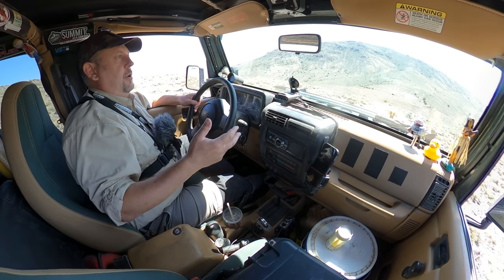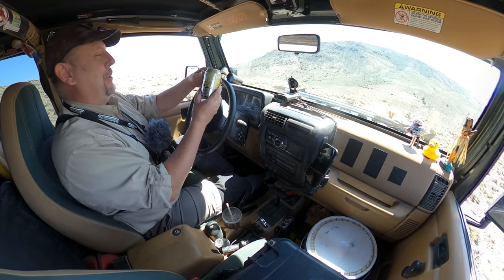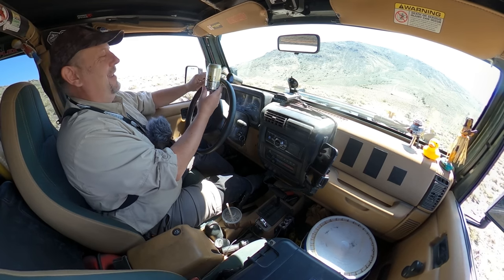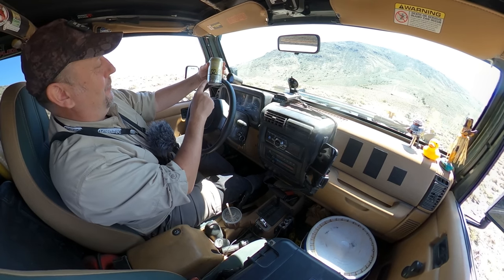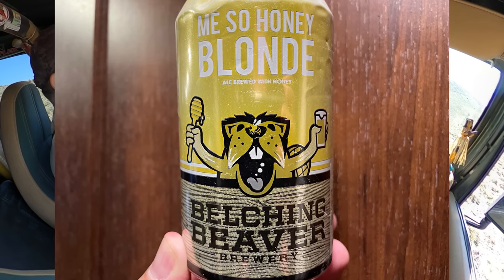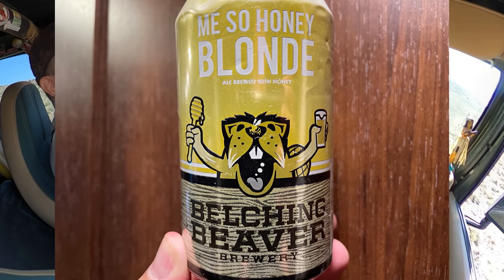But before we start going into holes, I want to get the drone up in the air and show you guys what we're going to be going after today. But before we do that, look at what I found. So as I was coming up the hill over here, I found a little campsite. And here's a beer. Here's a beer that somebody left behind. Still full. I've never seen this brand before. It's from the Belching Beaver Brewing Company. Yes, the Belching Beaver. And up here it says miso honey.